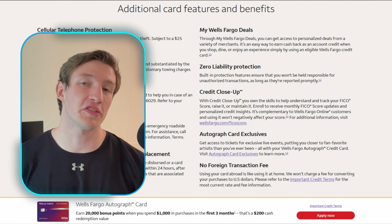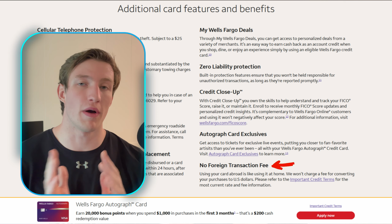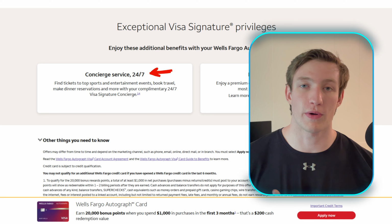But last but not least, we're also going to see no foreign transaction fees with the Wells Fargo Autograph credit card. Both cards are going to include the same Visa Signature privileges. If you head over to the website, we can see that both cards are going to give you a concierge service 24 hours of the day.